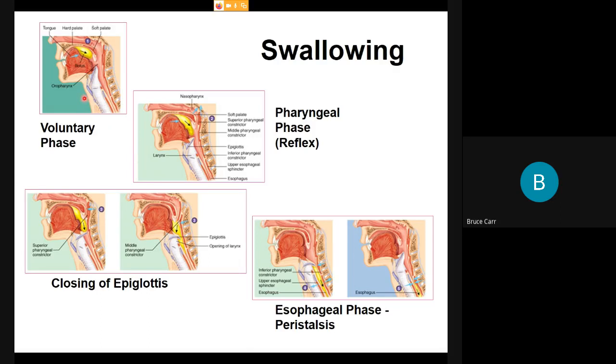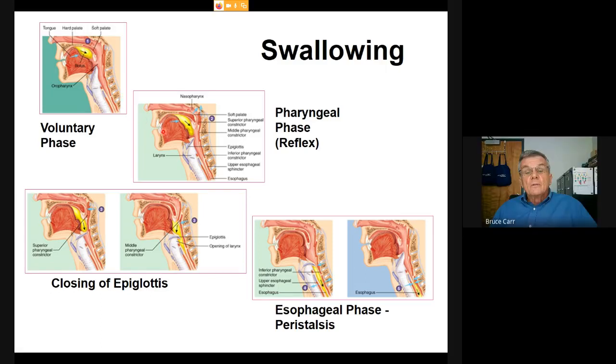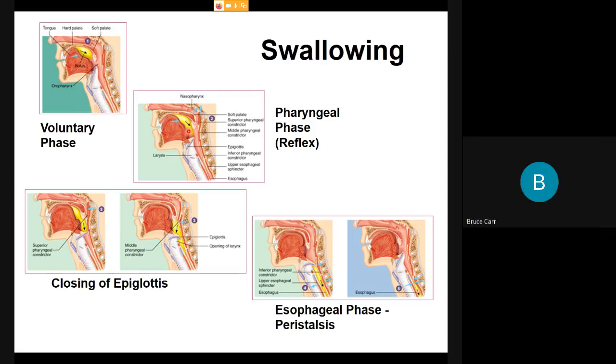Swallowing, here's that voluntary phase. You can see that the chewing, the opening and closing of the mouth, the chewing is largely in place, and this bolus of food is being moved to the back of the mouth. You can see that the tongue is very adept, can fill the whole mouth and basically push that food rearwards and downwards into the pharynx.